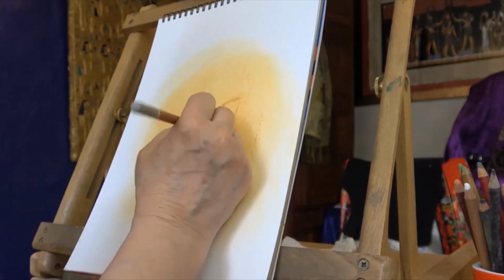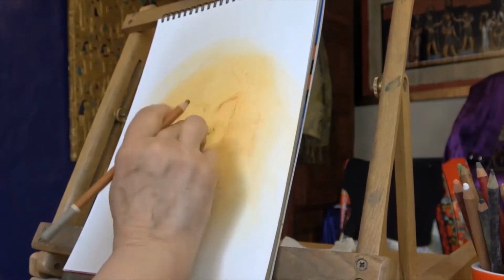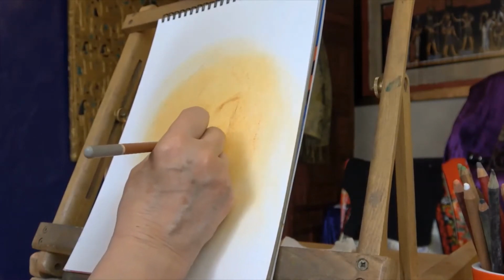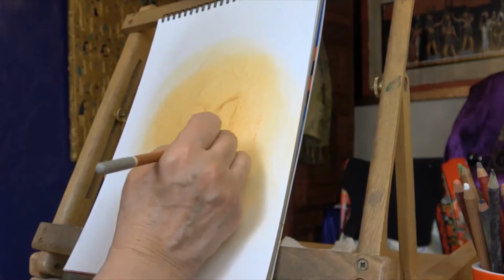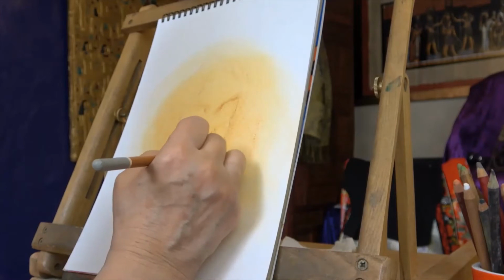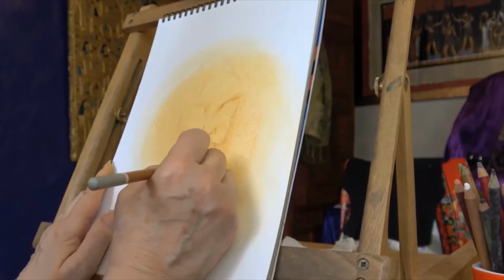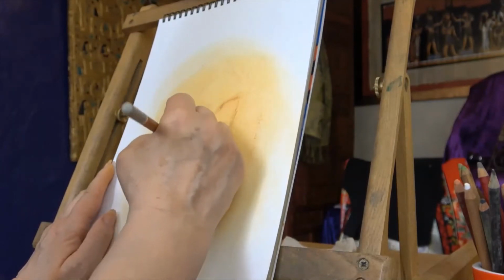Not particularly any shape to this yet, but then, early days. Let's have a look where we're going with that. Oh, quite a happy look to this already, sort of. Interesting. I'm not quite sure where I'm going with that.